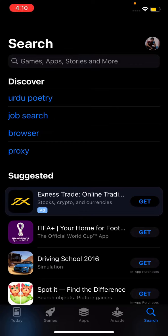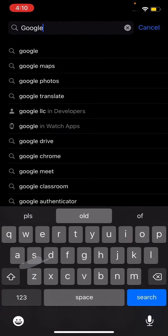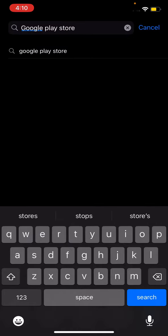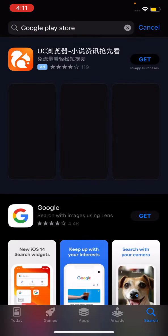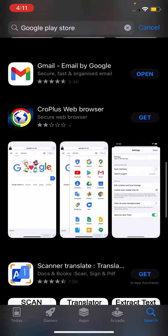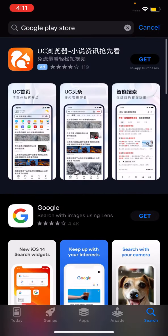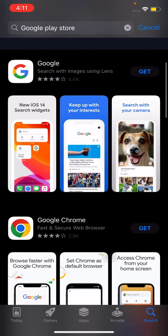Today we'll be talking about Google Play Store on iOS. So, is Google Play Store available on iOS? Let's find out. We're gonna search for Google Play Store. Okay, so upon searching, what you can see is that you do not actually have Google Play Store, but you have all the services that Google provides itself.